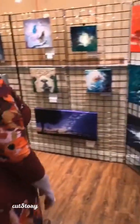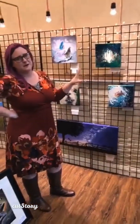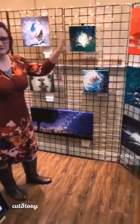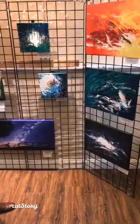I have these 5 abstracts that I did after my puppy got killed on the road. So these are emotional paintings that I did after that happened. I think I did them all in one day.